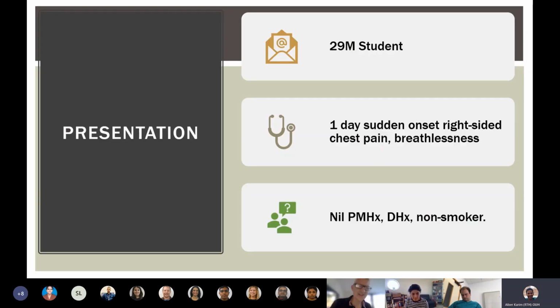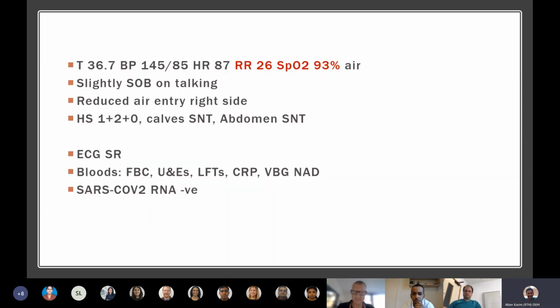So this is a 29-year-old man who presents with a one-day history of breathlessness and sudden onset right-sided pleuritic chest pain. Normally fit and well, no history of asthma, and a non-smoker. On clinical assessment, he was found to be tachypneic and hypoxic, as you can see there, but otherwise stable. Listening to his chest, he had some reduced air entry on the right side. Bedside investigations: bloods were unremarkable, ECG looked okay, and his COVID swab came back negative.